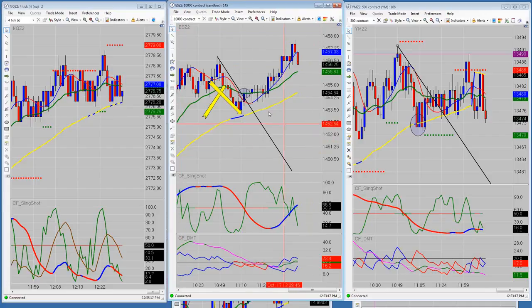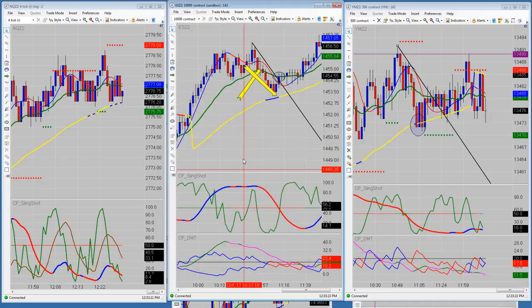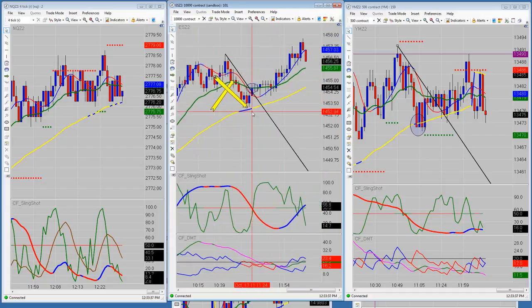That said, let's cover the trades. On the ES, I've got to go fairly quickly here today. On the ES, we had a higher high right here. We pulled back down to the BBC right here where I bought it. It stopped me out exactly to the tick right there. All right, and then it moved up.